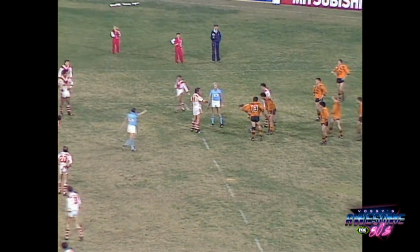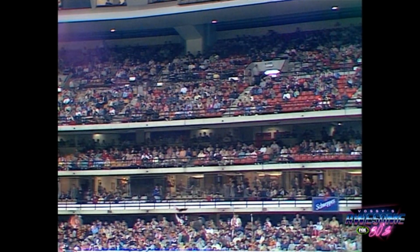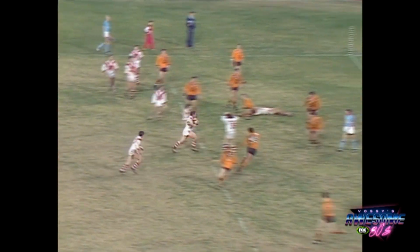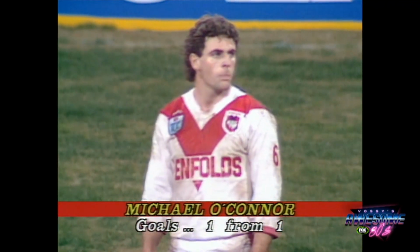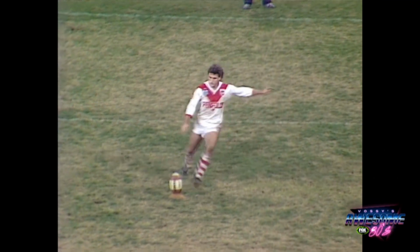Now the touch judge has come in from the far side. Yeah, this was for a late tackle in the back play. This is the incident that has given St George the penalty. It was that tackle by Paul Sirenan on the St George runner.